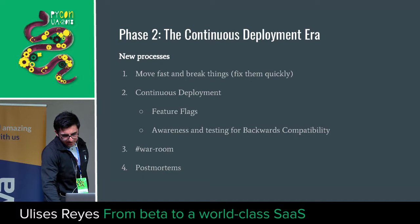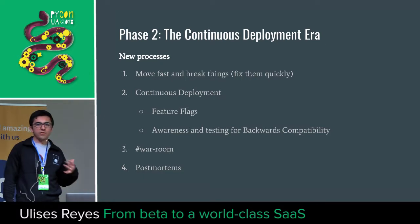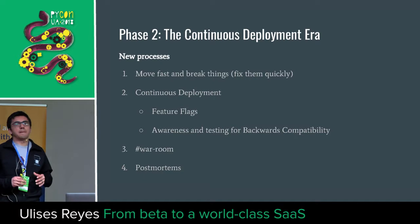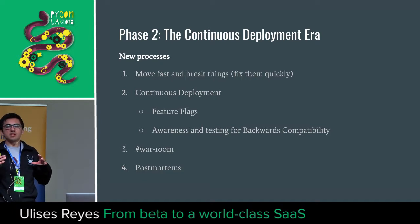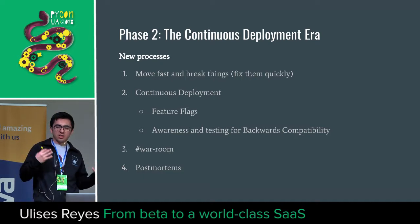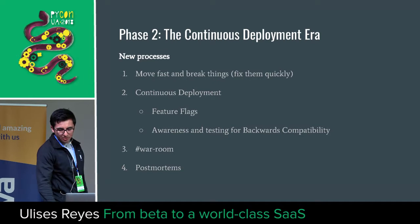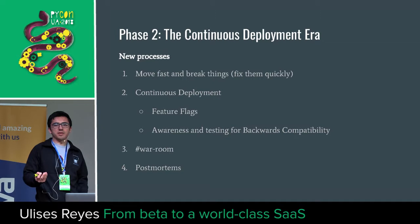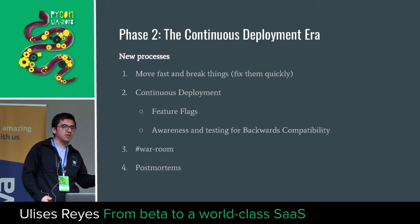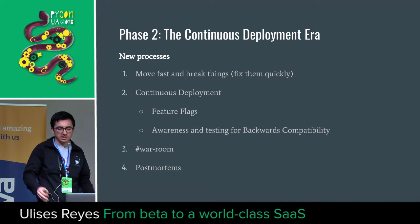So in terms of processes, the mentality here was move fast, break everything, fix things quickly, but move fast. And continuous deployment was a new process that gave us a lot of new tools, or a lot of practices that were fairly new to the team. One of them was feature flags. As you may know, feature flags is just a mechanism for you to show or hide features in your application. You can do it depending on cluster settings, on user permissions, you can do all kinds of things.